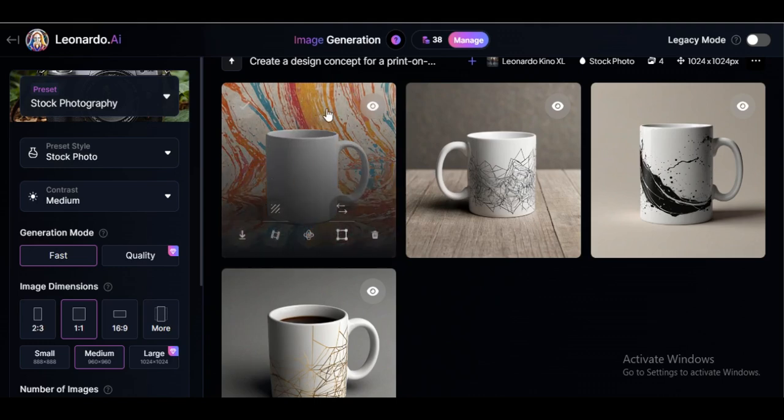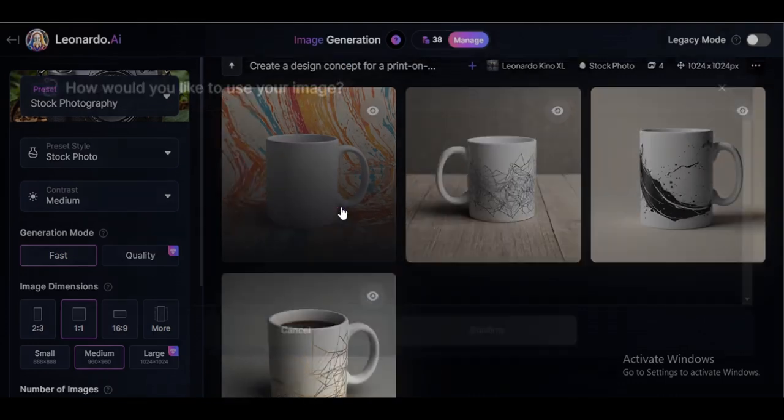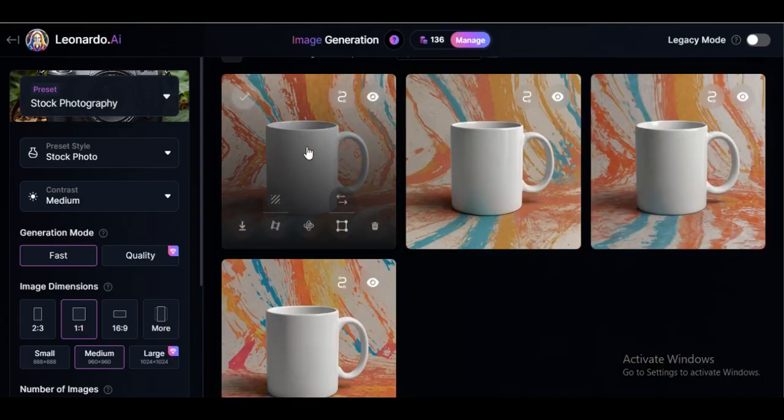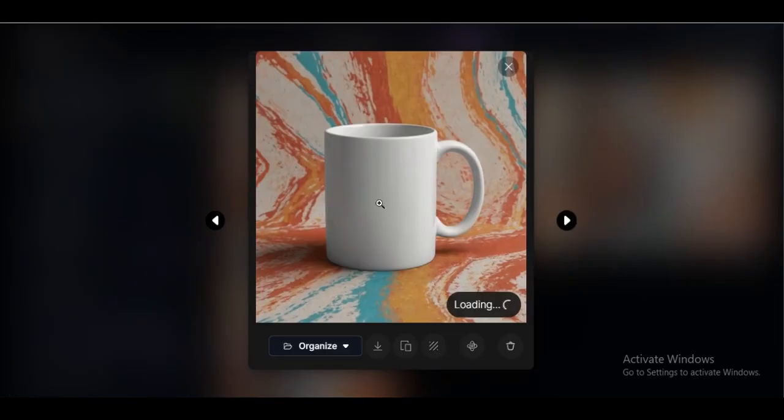So let's say we want more of this image type. All you have to do is use the image guidance feature, and there you go. You can see just everything in this image looks pretty realistic.